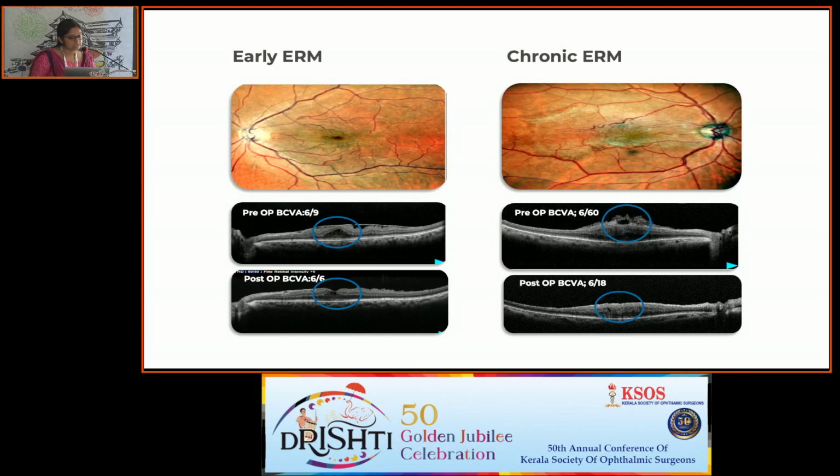Here we can see a clinical case scenario. On the right side is a chronic, long-standing ERM, which underwent surgery to regain vision to 6/18 from 6/60. However, the vision didn't improve further. That was because of the disorganization of the inner retinal nerve fiber layer, which can be seen from the post-op OCT. On the left side, you can see an early ERM. After surgery, the patient regained 6/6 vision with a maintained foveal contour.